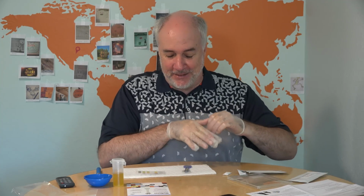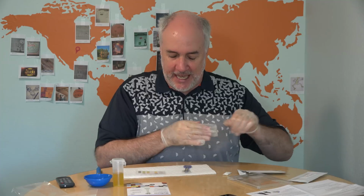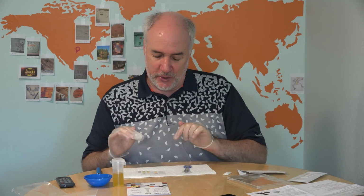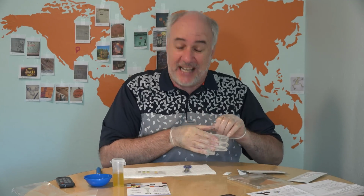I seem to be getting pee on everything now, so I take these gloves off. The very bottommost one, looking at it, and of course as time goes by the colors can change and it's not as accurate. It had a little bit of a green tint to it. That's the protein. And that one I've read, the first pee in the morning, sometimes there can be a little bit of protein, but I still think his color matched most closely to a negative result.